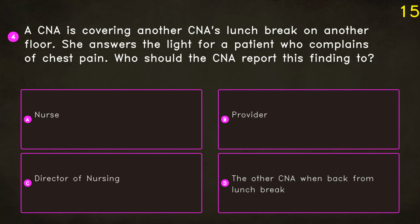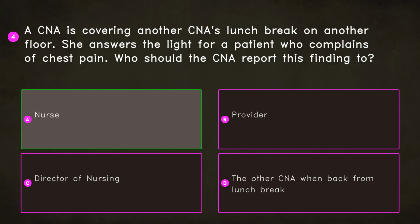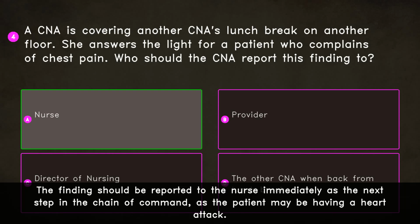Question 4. A CNA is covering another CNA's lunch break on another floor. She answers the light for a patient who complains of chest pain. Who should the CNA report this finding to? A. Nurse, B. Provider, C. Director of nursing, D. The other CNA when back from lunch break. The correct answer is nurse. The finding should be reported to the nurse immediately as the next step in the chain of command, as the patient may be having a heart attack.